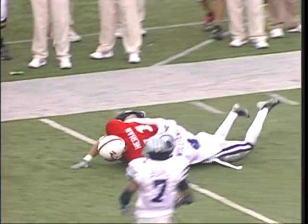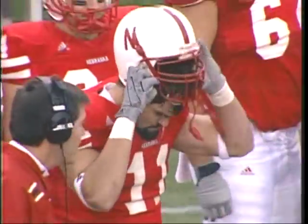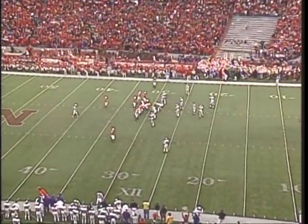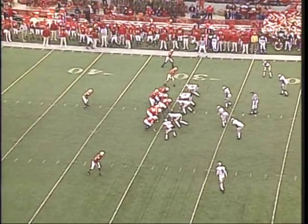Matt Harrion has made some plays this year for Nebraska. A big one there. He gets his big body in front of Williams, and you're seeing Jamal Lord's passing. You know, one's a little bit off, one's on. He's very inconsistent. That time he got the ball to the outside. Nebraska has the ball at the 30.